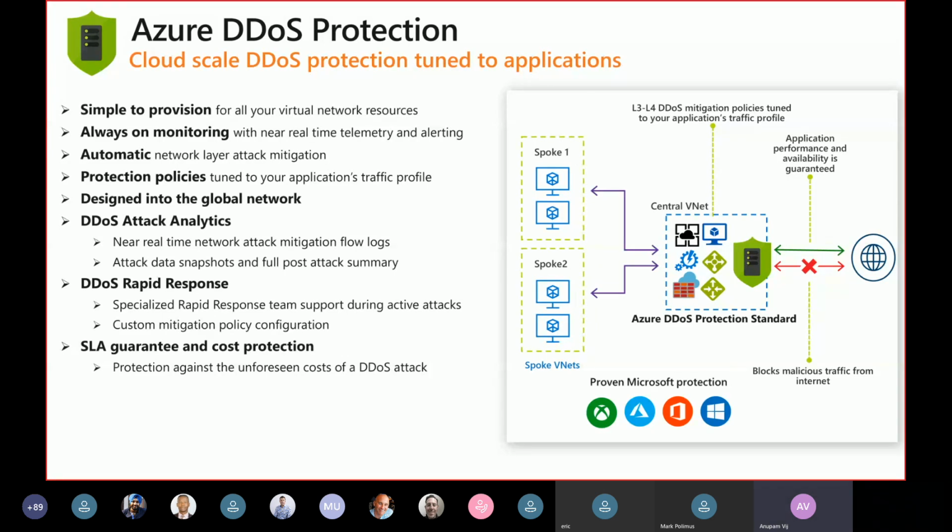And the point to note is that the DDoS standard service is fully integrated into the Azure Global Network, or what we call the software-defined network. We leverage the global scale of Azure networking when we are mitigating large-scale attacks. And as we are doing the attack mitigation, you'll get to see the near real-time telemetry and attack analytics, which highlights what resources are under attack in your environment, and also the actions that we are taking to mitigate those attacks, and richer analytics that will be useful for you to do the offline analysis.